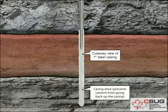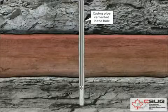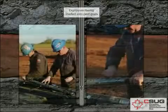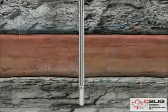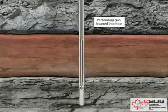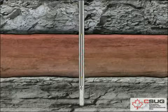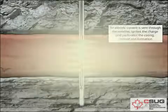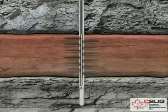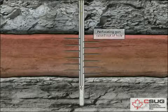The crew runs small diameter tubing into the hole as a conduit for oil or gas to flow up the well. Next, the workover unit trips out of the hole and picks up a perforating gun, which the crew lowers into the well to production depth using a thin metal cable called a wire line. An electrical signal is sent down the wire line, firing the gun and igniting explosive charges. These charges create holes through the cement, casing, and formation, connecting the well bore to the reservoir.